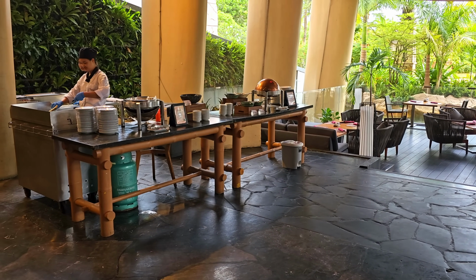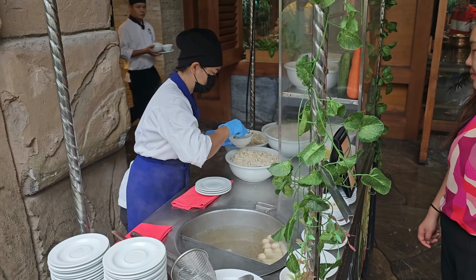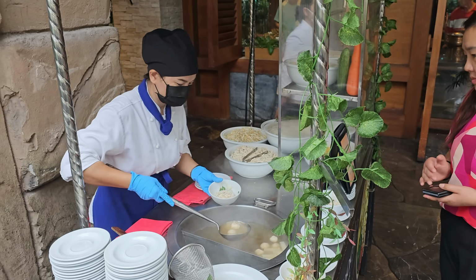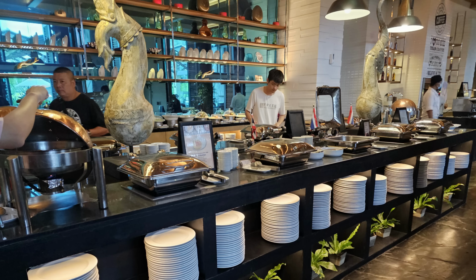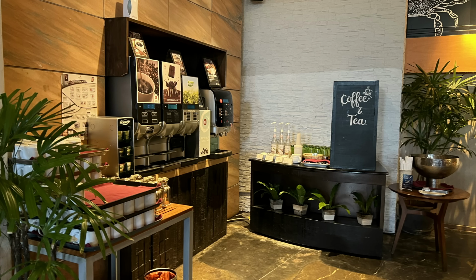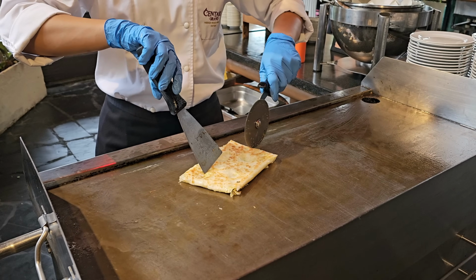Now, one of the things that I always look for that makes a breakfast stand out for me in Thailand is, do they have a noodle bar? Right? I love my breakfast noodles. And for folks that don't know, when you go to Thailand and you go to a hotel and they have a noodle bar at breakfast, you have to get some and eat it because that's what really makes it stand out. And they have the noodle bar, and I availed myself every day of noodles.